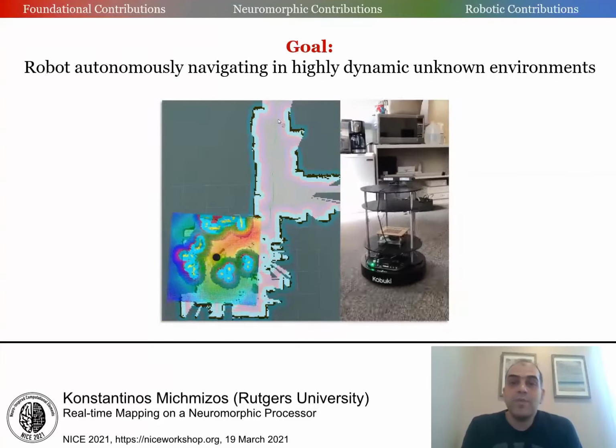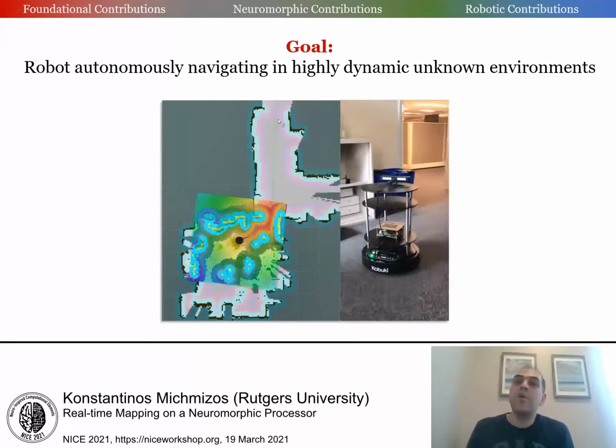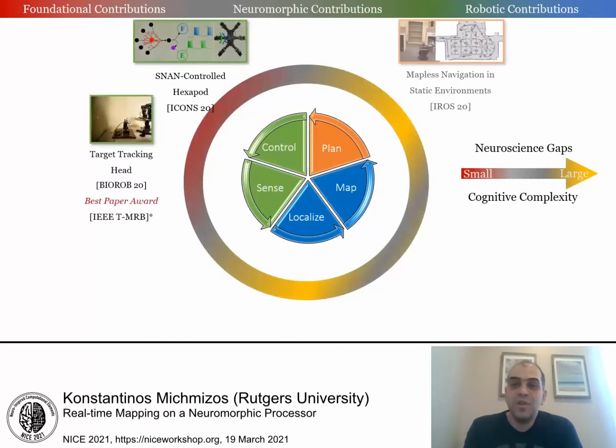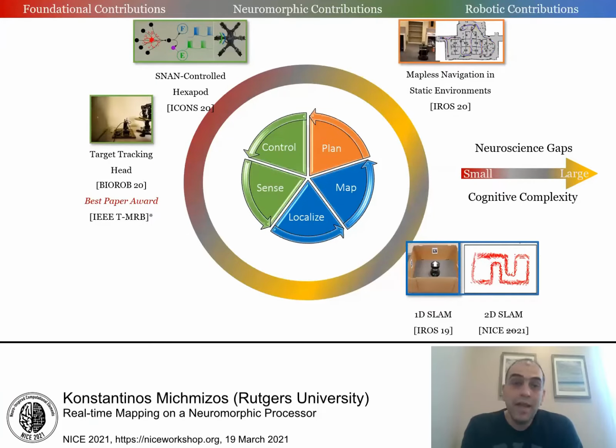So our networks span the entire cycle of a robot's autonomous operation, from sensing and acting, tasks that do not need much cognitive effort, to localization and mapping that require some cognitive effort, and finally to higher cognitive functions such as planning. I emphasize that the more complicated the targeted task, the sparser the neuroscience knowledge becomes. For our robotic head, for example, our spiking network emulated the human oculomotor system and therefore needed no training to control the robotic eyes as they were tracking the target.